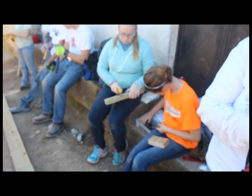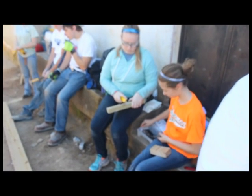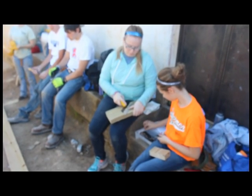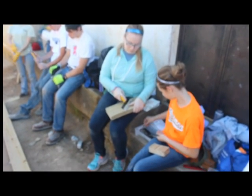So this is what happens when the airport takes away your fuel cells for the pass load. We have to cut the nails apart and use them by hand.